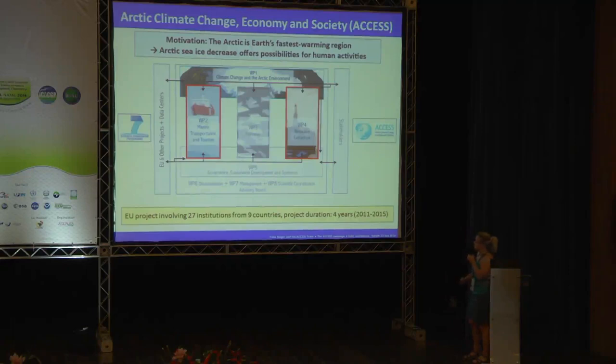So the main objective of the ACCESS project is to assess the opportunities as well as the risks of this Arctic sea ice decrease in different economic sectors, which are shipping, fisheries, and resource extraction. There are a lot of industrial partners involved in this project who look mainly at technology developments for the Arctic harsh environment, develop a better infrastructure, or look at safety issues. But our work was mainly to look at the impact of the emissions, basically shipping and oil and gas extraction, have on the Arctic troposphere.